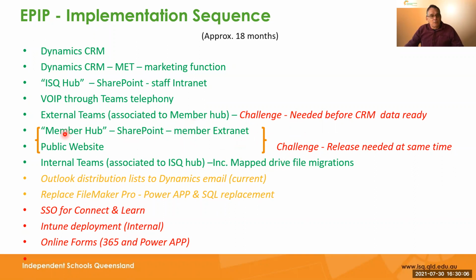Also, the challenge was the member hub, the external member hub, and the public website had to be released at the same time, because the old one we were turning off was built that way. So that was a very big challenge with a lot of staff involved in both projects and limited time. Then we did our internal teams and we migrated all our old map drive files, and the orange ones there we're currently working on, and that's just 3 of a number of upcoming. The red are ones we haven't started yet really.